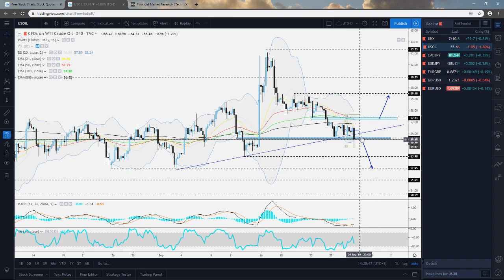So keep your eyes on this one, keep your eyes on some of these levels. Let's see how this is going to play out today.